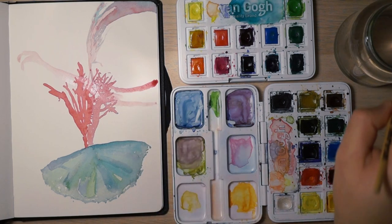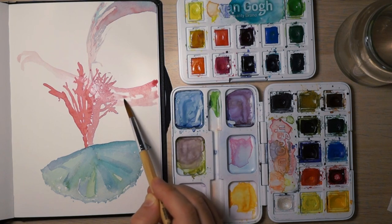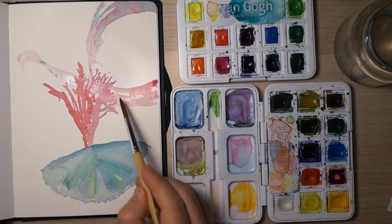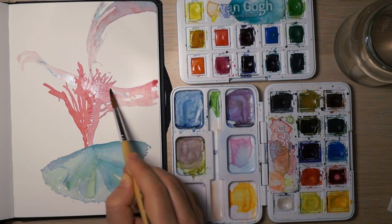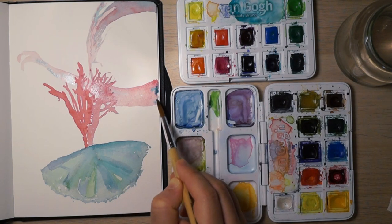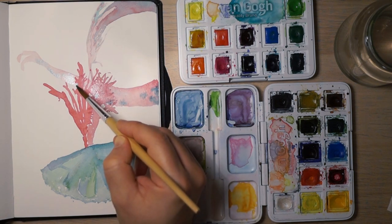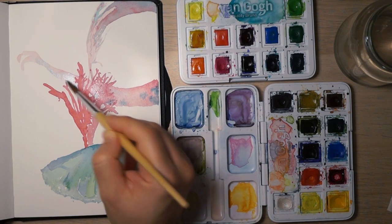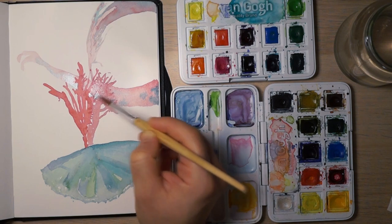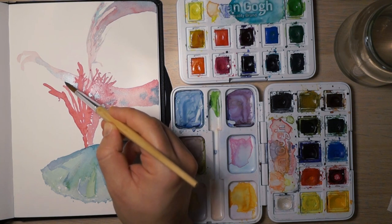I used to be very stubborn with what I had in mind and trying to go for it. But since I let go of that and I'm trying to be more playful, the result is much more fun, I would say, and much more creative. Completing the dragon, adding a tail.